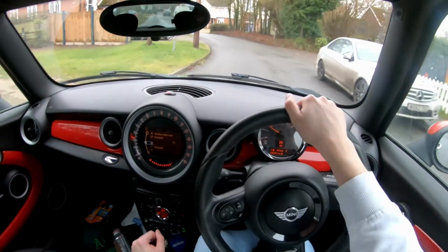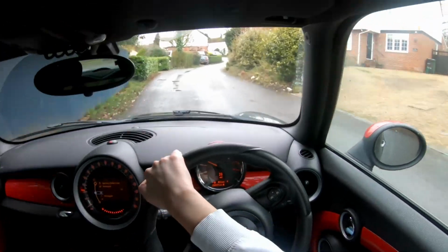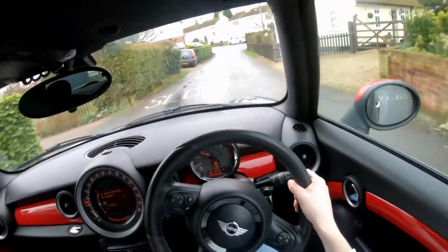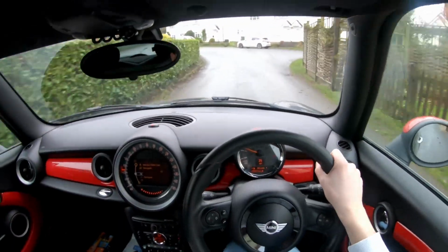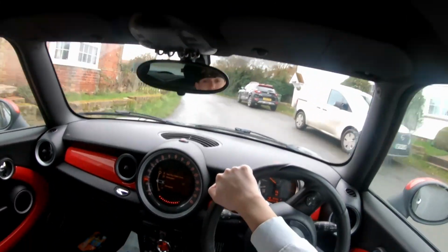So we're now in a local little village near me. And obviously these sort of tight roads where cars will be passing you the whole time, you're just going to be able to fly through them just because of how small it is, and this is what you want.